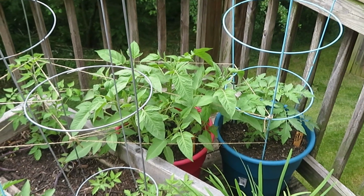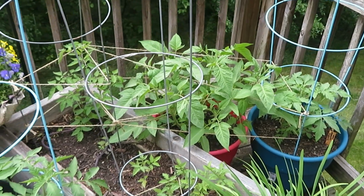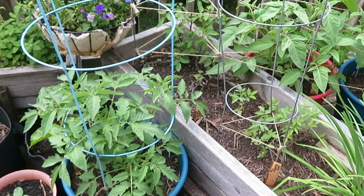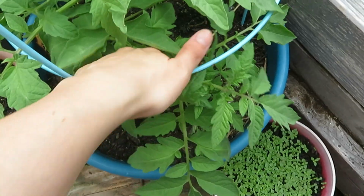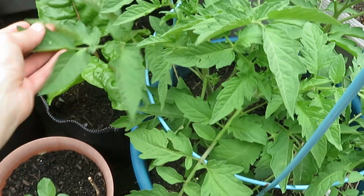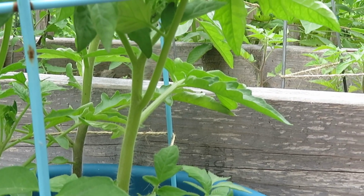All of my tomato plants are growing really well. They are very lush and green, and I just am so happy to see them thriving. I think a lot of it has to do with me putting fertilizer in the soil and prepping everything before I started the garden this year.